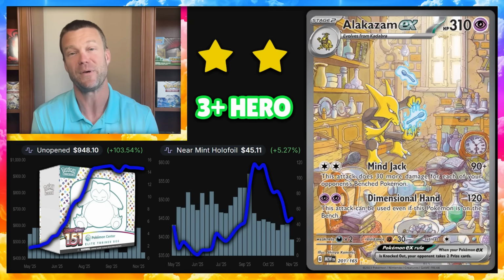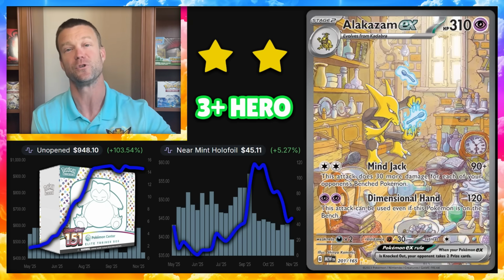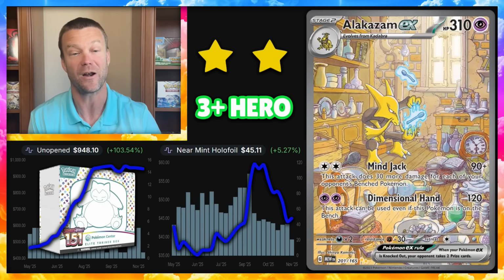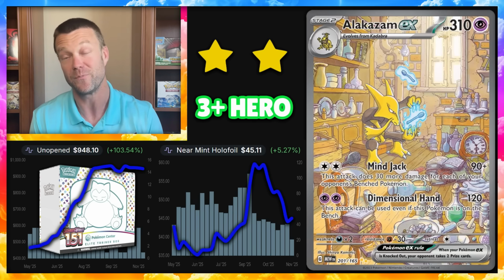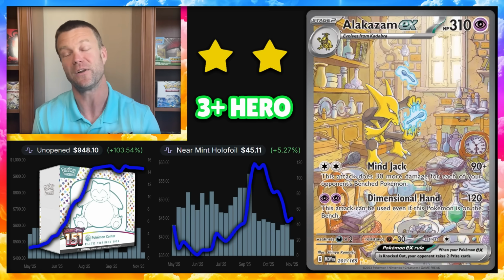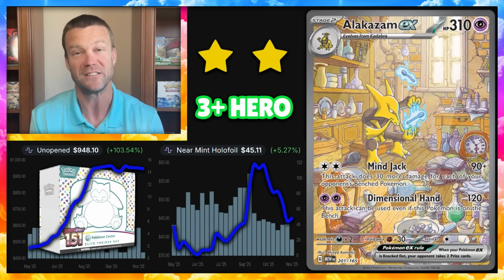So the Alakazam has been on here 2 consecutive months. It was featured once early in the year as well. And as you can see, the price is actually coming down. It got all the way up to about $60 at one point. It's all the way down to $43. For me, this could represent a buying opportunity. I'm going to wait for the price to flatten out just a little bit. But if you're in the market for this card, might be an interesting time to jump in on it.